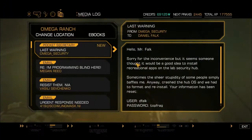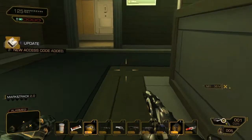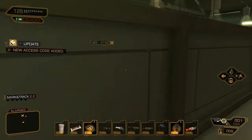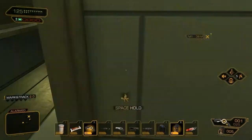Let's go ahead and read what we picked up here. Hello, Mr. Falk. Sorry for the inconvenience, but it seems someone thought it would be a good idea to install recreational apps on the lab security hub. Sometimes the sheer stupidity of some people simply baffles me. Anyway, crashed the hub OS and we had to format and reinstall. Your information has been reset. Good for that. The camera's definitely still pissed off.